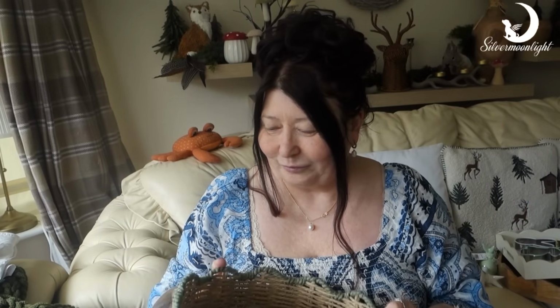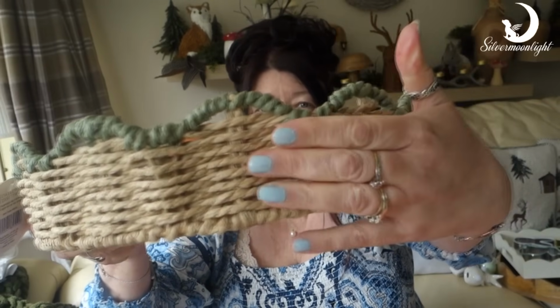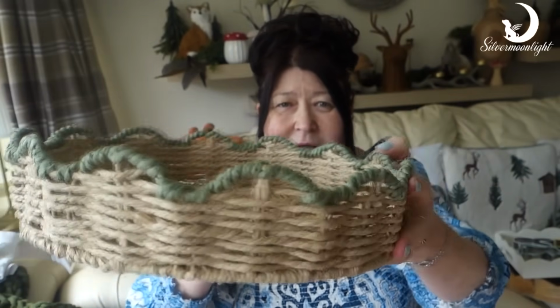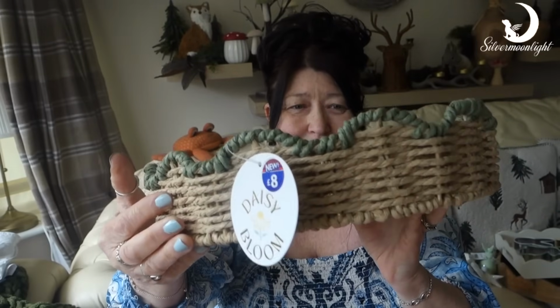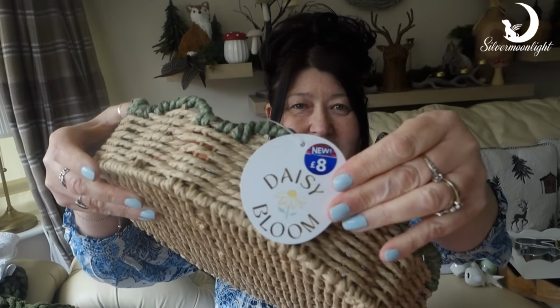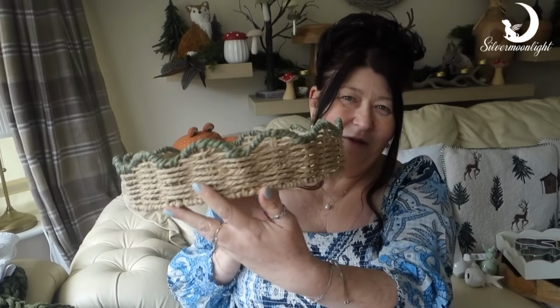Now, I had seen it in B&M, and I'd already bought the other trays, but I really liked it. I love this colour with the green trim, the green scalloped edging to it. I thought this would look nice in another room, so I picked that one up. That was £8, but it is a really nice little tray. I think that would look nice in the kitchen, actually.